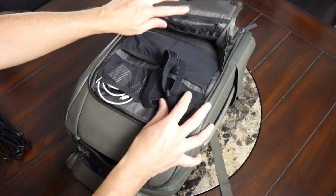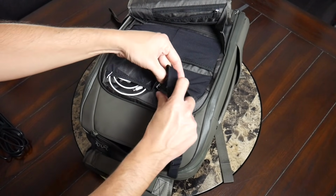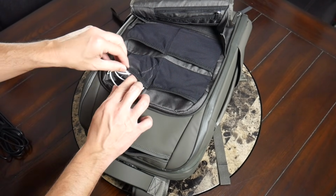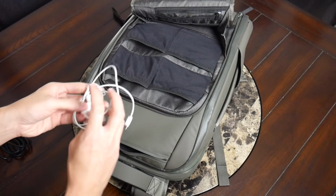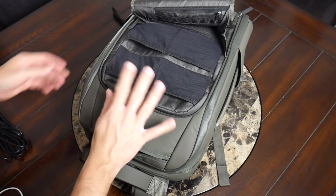I'll lay this down so you can have a better look. So you have the 4 slip pockets with a nice amount of elasticity. They are a little bit more shallow, but you know, great for the types of small items that I'm normally needing maybe a pouch for. So great to have individual slots for them there.